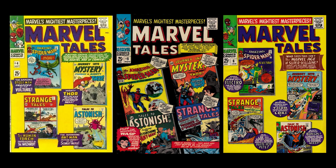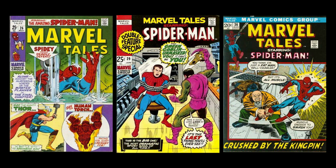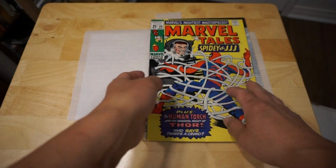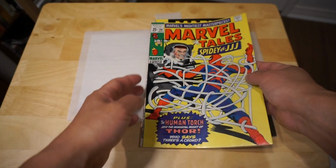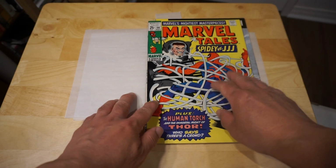A great alternative to buying the original issues, but still giving you the same kind of feel of these old comic books, are the 1960s reprints in Marvel Tales. And Marvel Tales, along with Marvel Collector's Item Classics and Marvel Superheroes, feature a lot of reprints from earlier Silver Age Marvel titles. So this is a copy of Marvel Tales number 20, and Marvel Tales primarily showcased Spider-Man reprints.